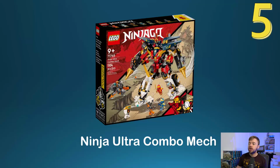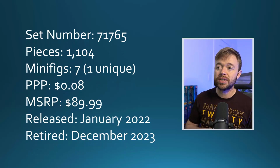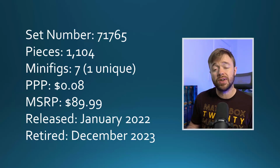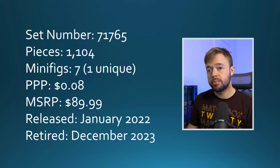Moving into number 5 here, and now we have the Ninja Ultra Combo Mech, and again we have another mech. Now this is a very different style of mech from the ones we've just looked at. 71765, and immediately you can see that this is a whole different type of set because this is a large set. This is over 1,000 pieces, 1,104 pieces in the box here, and 7 minifigures. So obviously this is just jam-packed. We do have one unique minifigure as well, and a price per piece of 8 cents. Very, very reasonably priced and good value here. A $90 purchase price on this.